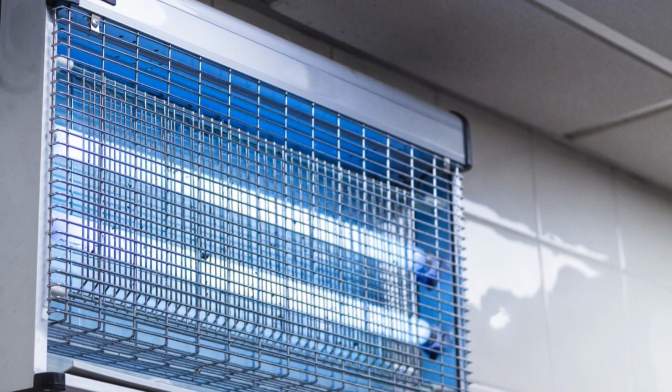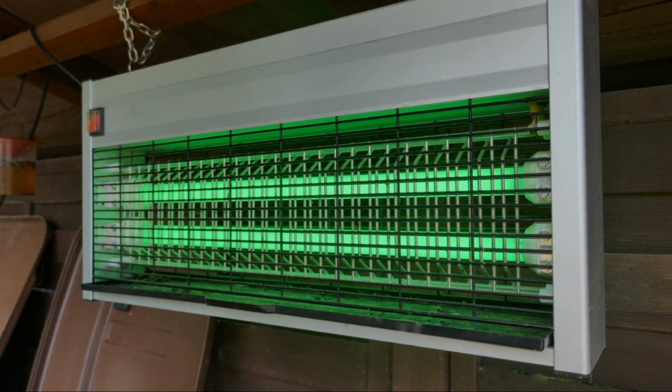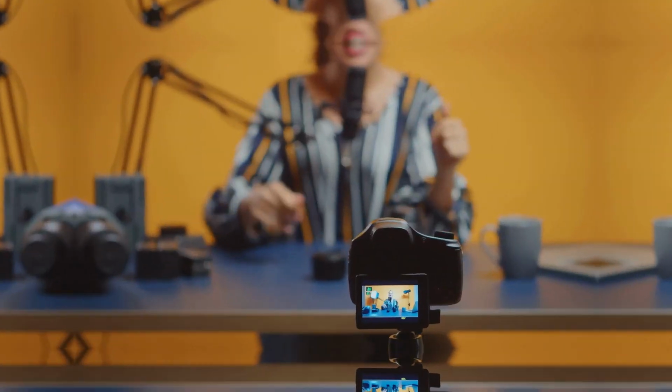Place fruit fly traps near areas where you have noticed the most activity, such as near fruit bowls or trash cans. Check the traps regularly and replace them as needed to ensure continuous protection. With these store-bought solutions and a few preventative measures, you can enjoy a fly-free kitchen and a more pleasant living environment. Say goodbye to fruit flies and hello to a cleaner, healthier home.